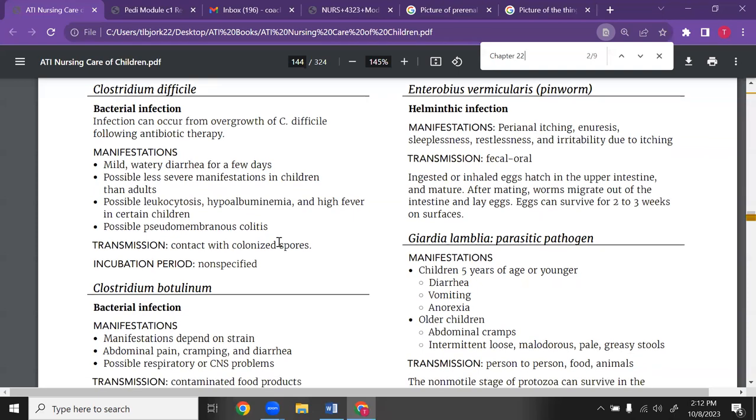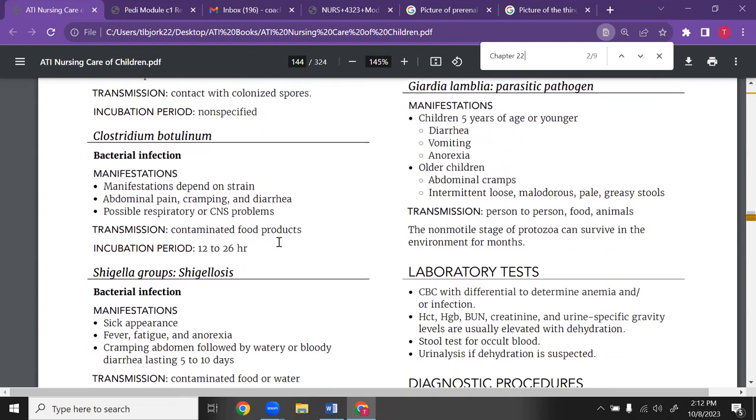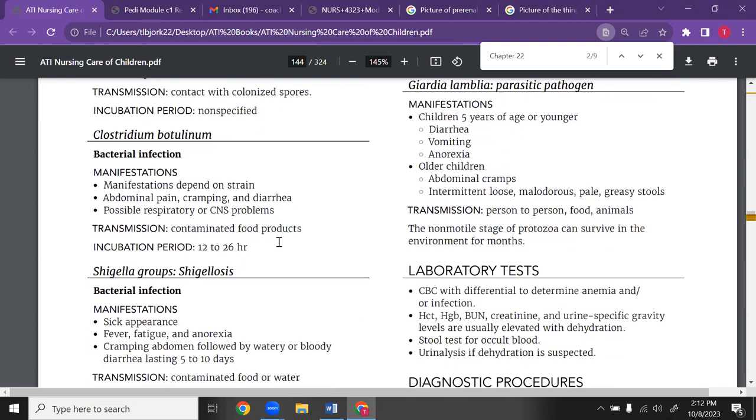But then look at here. There's another type, Clostridium botulinum. This is also bacteria. It says cramping, diarrhea, possible respiratory CNS problems, contaminated food, 12 to 26 hours.